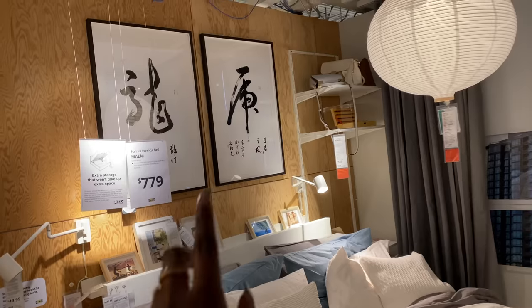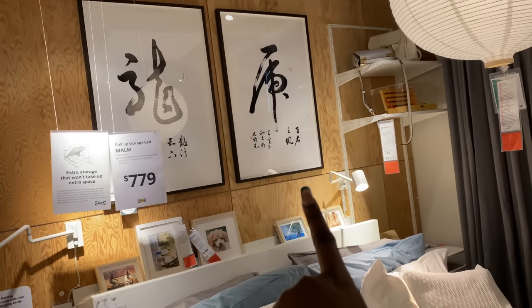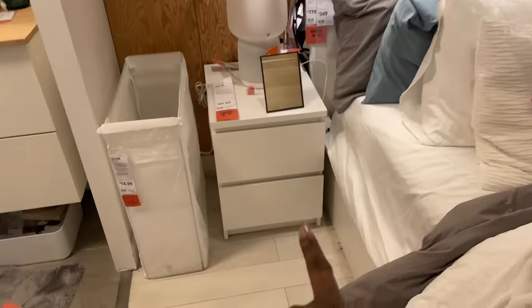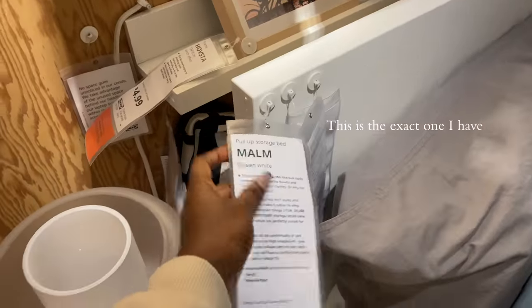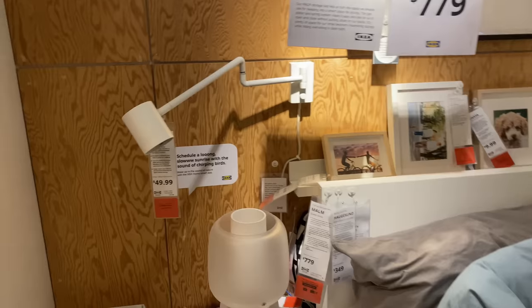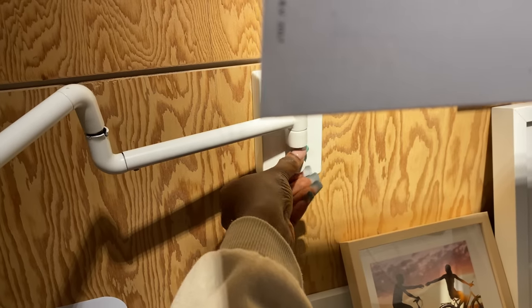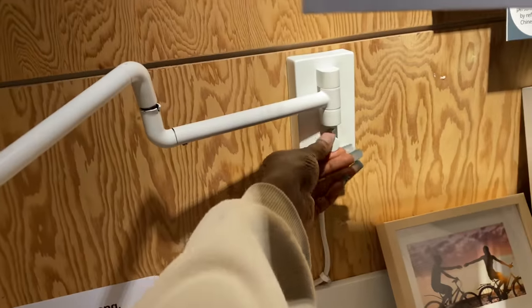Okay, so these are the frames that I'm gonna be buying, these big ones. They're gonna go above the bed. And I don't know if this is the same one. Okay, so I'm buying this one too today, but I'm buying the black one because the bed frame is black. This is the exact bed frame. Wait, hold on. I don't know if this is the same bed, but I'm buying this today. This looks cute. How do you turn it on? Oh. I'm looking for bedside lamps as well, so maybe, but I don't like that one.